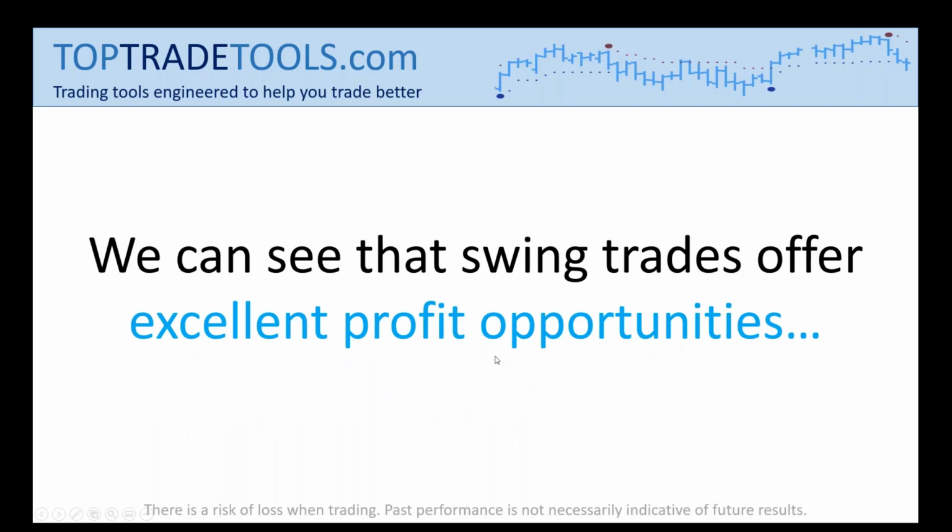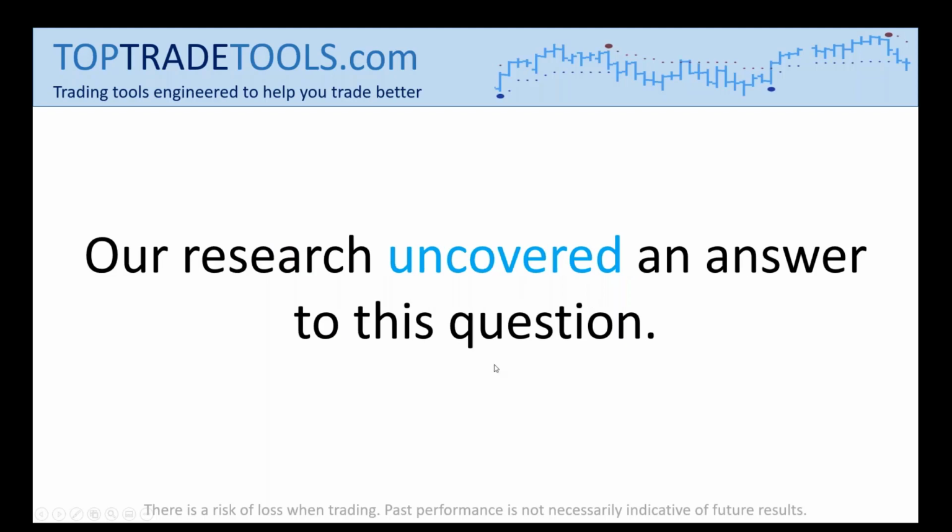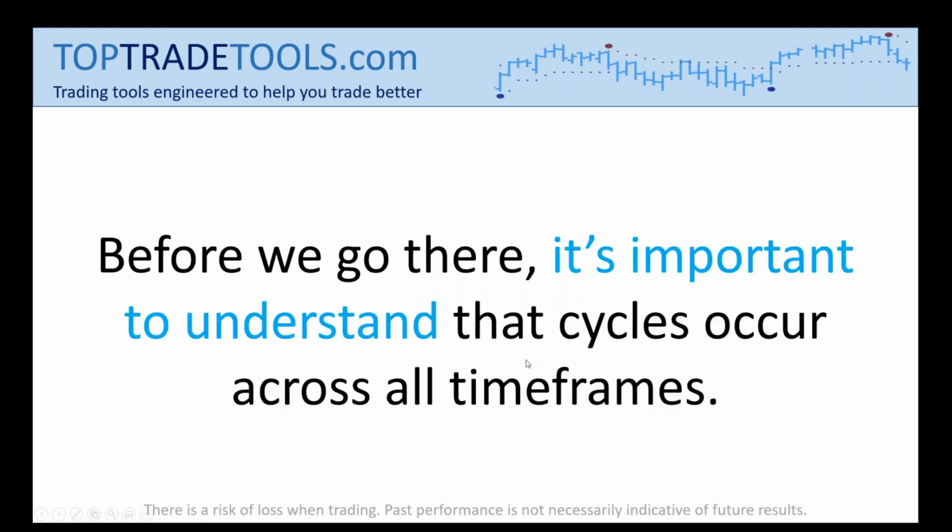We see that swing trades offer excellent profit opportunities, right? That's clear in the markets. But how do we know which swings to trade? That's a harder question to answer, and I'll show you a really powerful tool to help us answer that question. Our research uncovered an answer to this question, and before we go there, it's important to understand that cycles occur across all time frames. That's why it's one of the best setups.